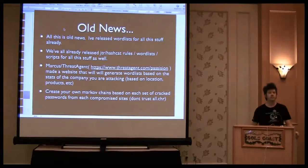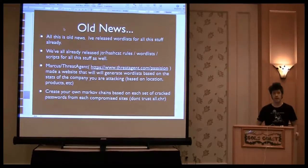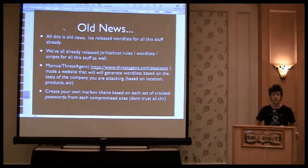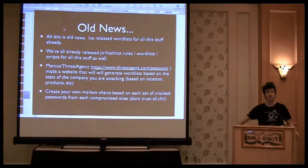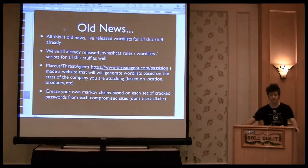Create your own Markov chains. If you're a John user and you're just using all.chr, you're missing tons of stuff that's based on Solar Designer's word lists. Who knows? I asked him, hey, why don't we update this? And he's like, it is based on my research. It is, you know, oh crap, we're streaming, aren't we?